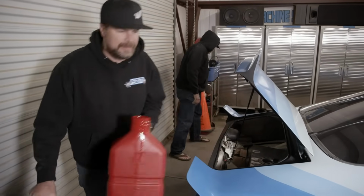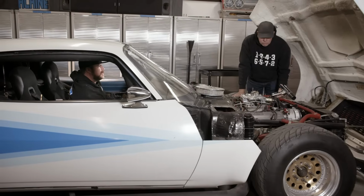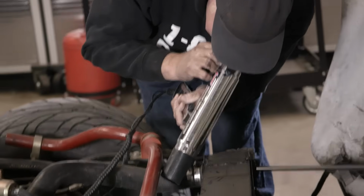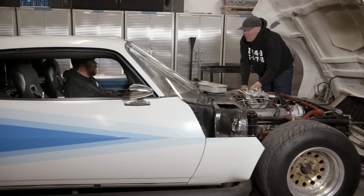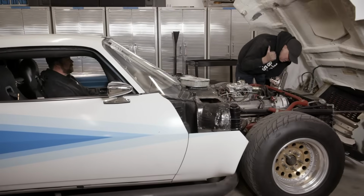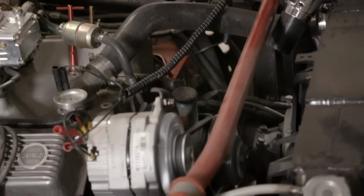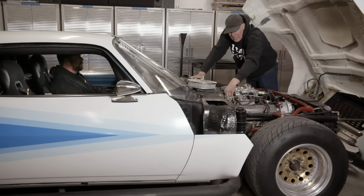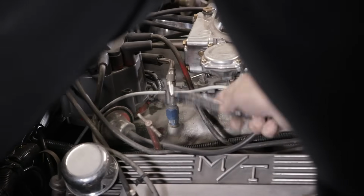Okay, back to ignition timing. Carburetor still empty. That's 40. It already runs better. Okay, I'm gonna take it back one tiny hair. Even at part throttle, it was way happier now. Yeah, let me lock the distributor down and then give us a shot.